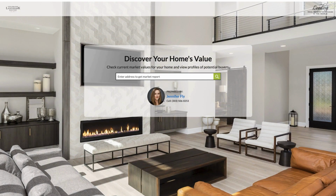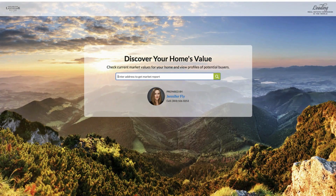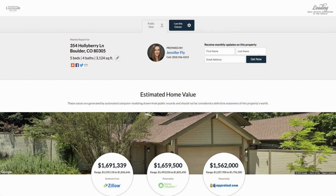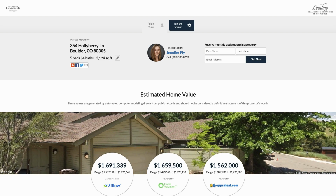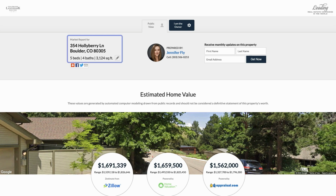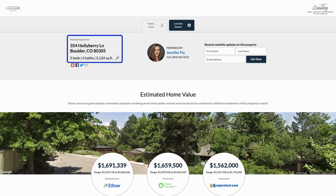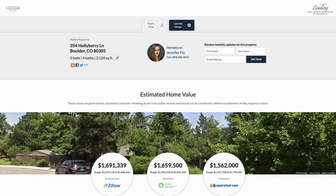You'll notice that there is no forced login. They're not going to have to enter in a username or a password. All they need is to put their address into the text box, and they can find their address. Once you've selected an address from the drop-down menu, it will take you to the home valuation page where you can see all this information about your home valuation. So here we can see that we have the address that we just put in, and the information pulled from public records, so bedrooms, bathrooms, and square footage.